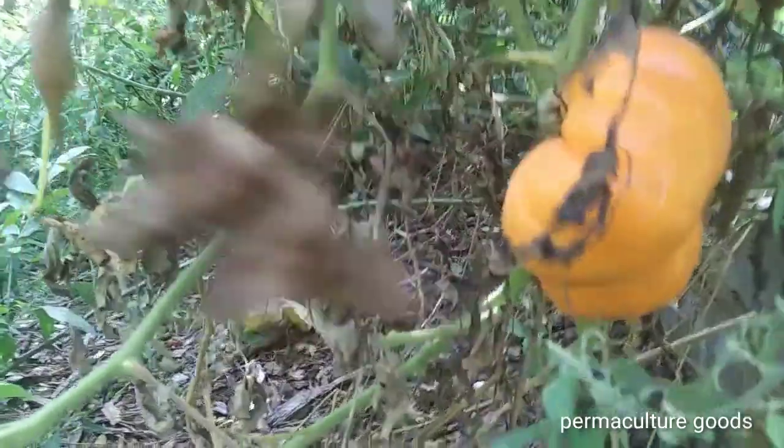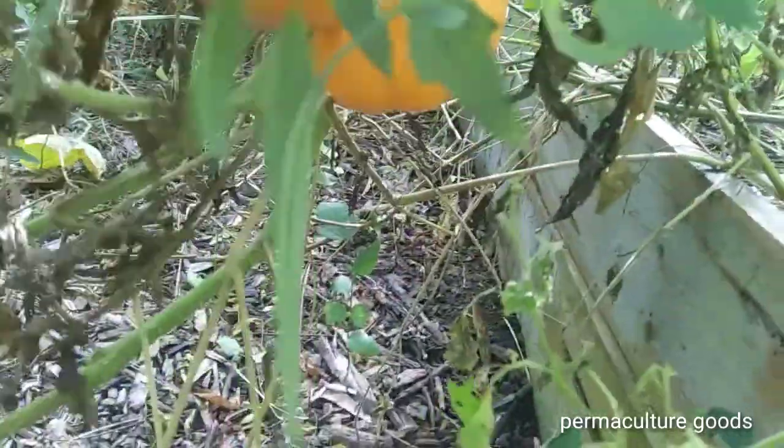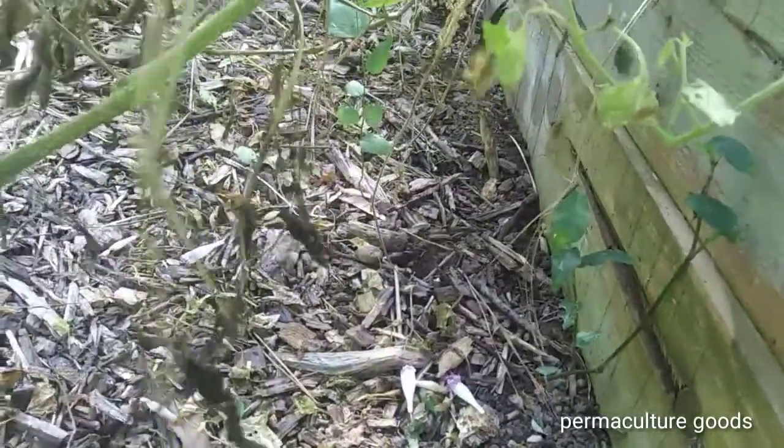I'm tying these tomatoes back, and just wanted to show you these beautiful tomatoes right here. I'm gonna be harvesting these right now. Just neglected these tomatoes, but didn't even tie them up. But I am grateful for this one and for all of them.